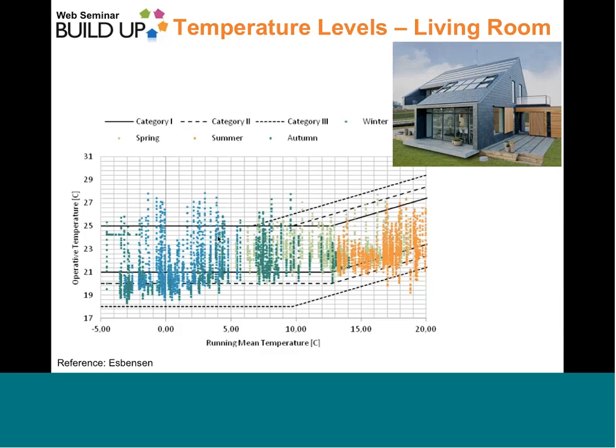So this means that the heating and cooling need is more determined by the availability of solar radiation than by the outdoor temperature level. This gives, of course, a better potential for utilization of ventilative cooling, because you have a need not only in the summertime, but during the whole year.